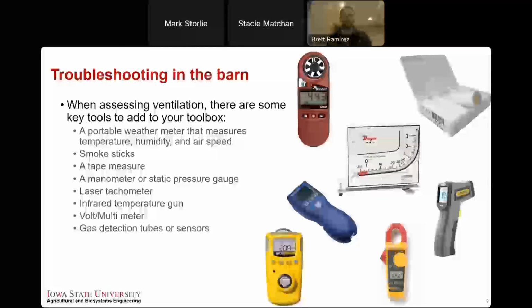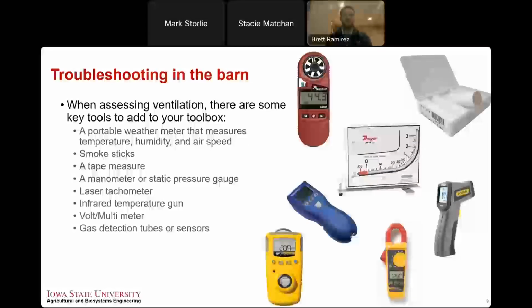Again, troubleshooting in the barn. We have a lot of different tools in the toolbox. Some of the most frequently used ones are going to be this portable weather meter. This is just an example of one. This will measure temperature, humidity, and airspeed. Temperature is good for checking sensors or what the controller is saying. Humidity is good to check if we're under or over ventilating. And then airspeed is very useful for measuring the airspeed coming out of our inlets to make sure we're getting a good jet for mixing and we're not dropping cold air on the pigs.